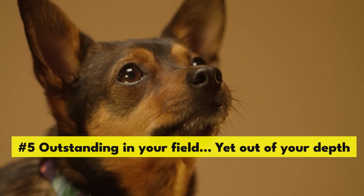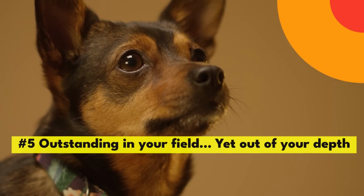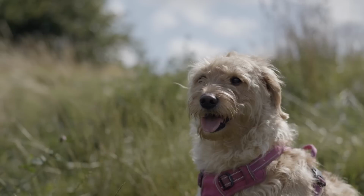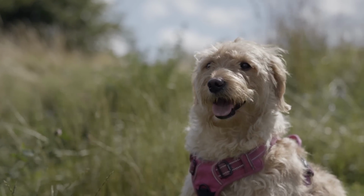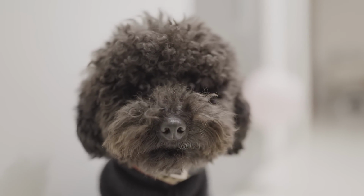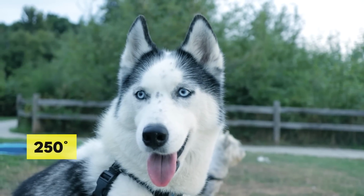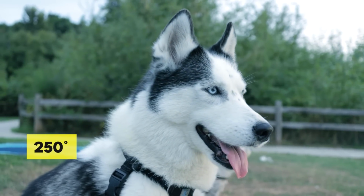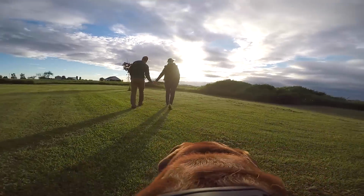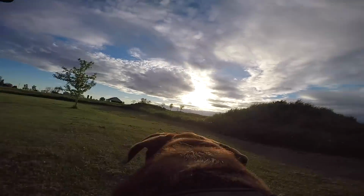Number 5. Outstanding in your field, yet out of your depth. You might notice that your field of vision is slightly wider than you remember. A positive side effect of that giant nose, aside from the heightened sense of smell, which we'll get to later, is that it puts your eyes much further apart, allowing you to see a full 250 degrees around you, as opposed to your old field of vision, which was just 180. Unfortunately, however, this wider range of vision comes at the cost of much shallower depth perception.